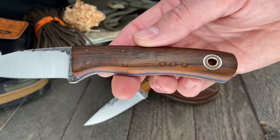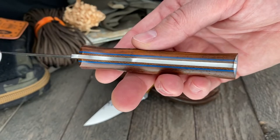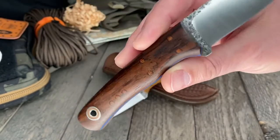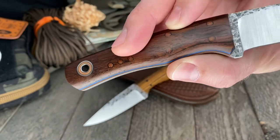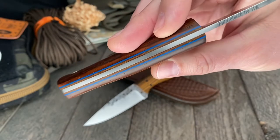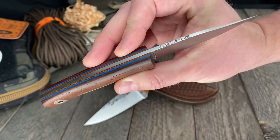Desert Ironwood on the scales, like I said. Natural liners, blue pinstripes, which is absolutely one of my favorites with this kind of wood, especially this shade. Absolutely beautiful. Got the Trinity pin out right there. Really well done. Super well done.